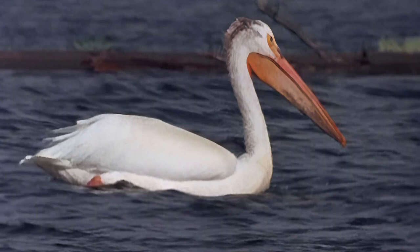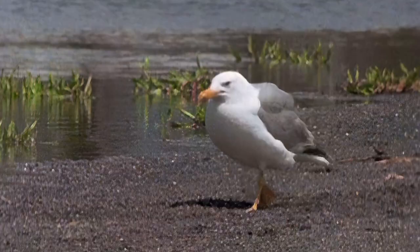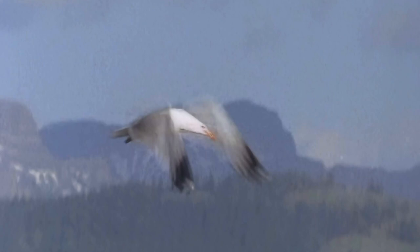Lacking the pelican's large pouch and overall size, the gull must make its way by scavenging, following human and wild fishermen for its meals. Half of its diet is cutthroat. Dead ones are fiercely defended from the other gulls.